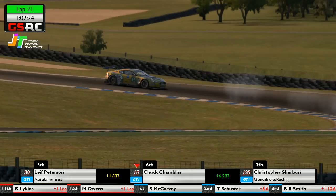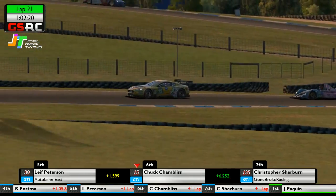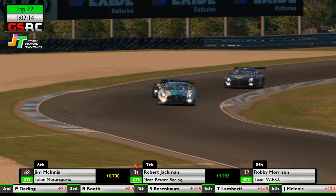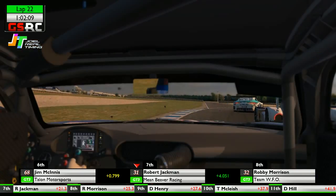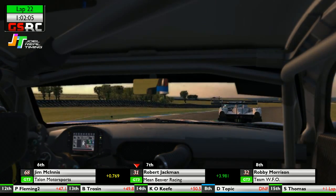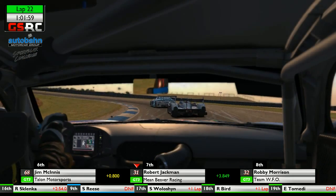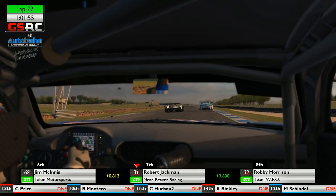As we're checking in on the various battles going on around, how about Robert Jackman? We saw him and McInnes fighting a little bit earlier, and Jackman not giving up the ghost. He's still within a second of McInnes. We should be getting real close to the first pit window now. Absolutely, just getting to within that 1 hour to go mark. Hearing that Sidney Thomas had an off, and he's now coming into the pits.